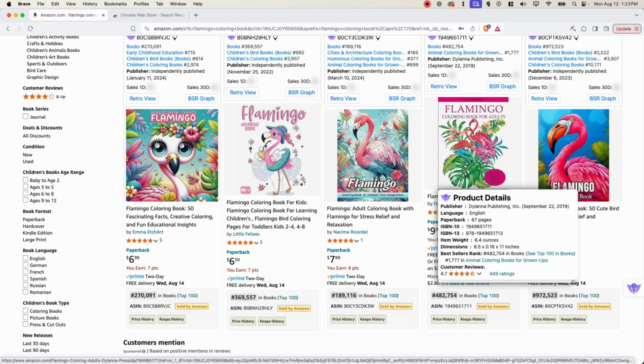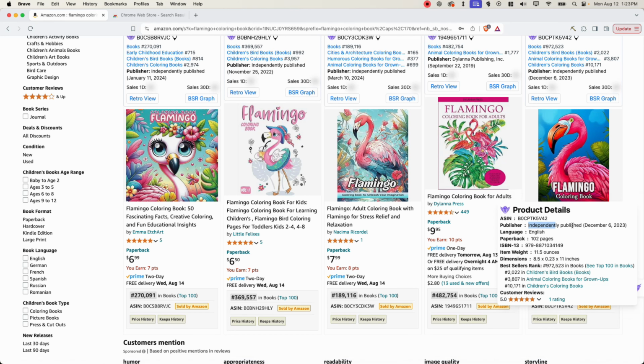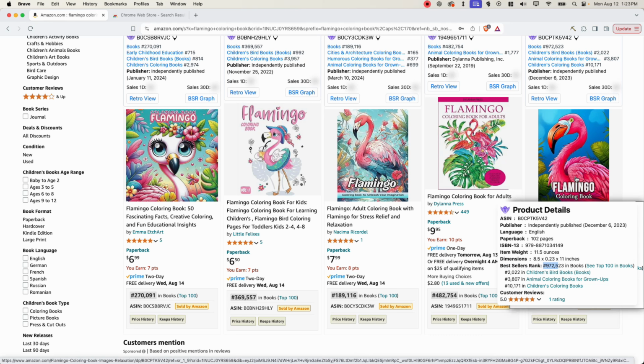The book next to it under publisher, you can see it does not say independently published, which means this is not a KDP book and this is not a book that we're directly competing with. So this is not a book that will go towards our step 2. So we just move on. This book right here is independently published. However, it has a bestsellers rank that is 972,000. So this does not satisfy my step 2.